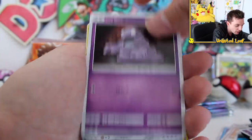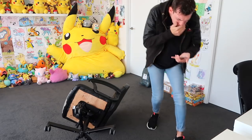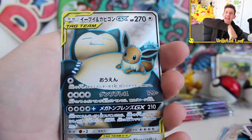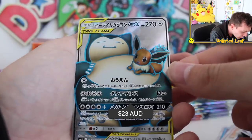It's going to look just as good in your binder as the other ones. Oh, what the flip? That's a sick pull. That's a sick pull, Phyllis. Dude. Damn. Okay, you know what? Everyone dissing the Full Art Tag Team cards, go sit back down in your seat because this is wild. It's a secret rare too, no way.